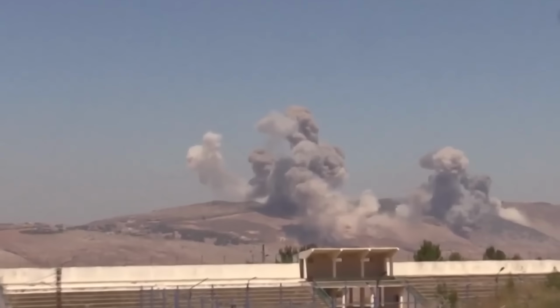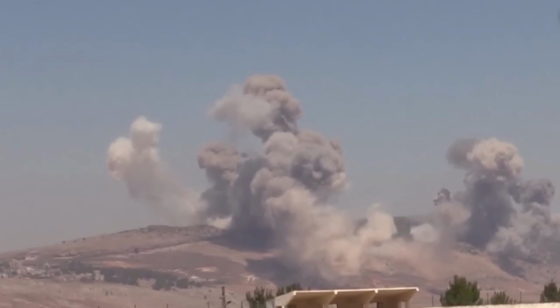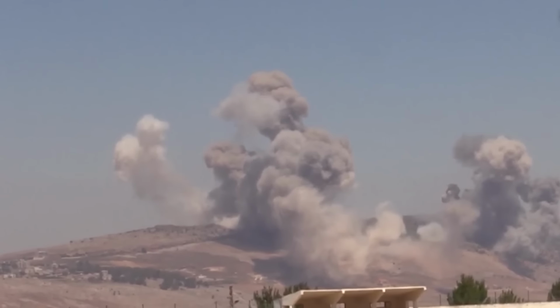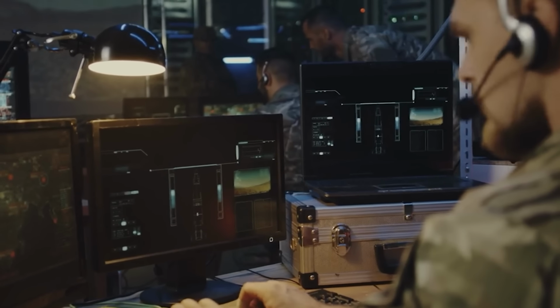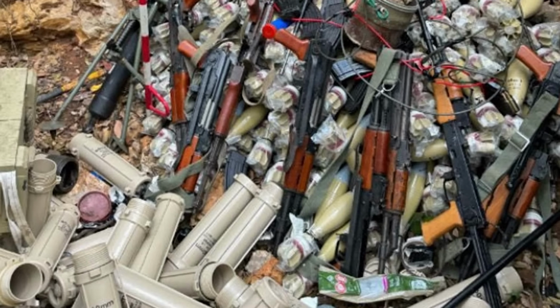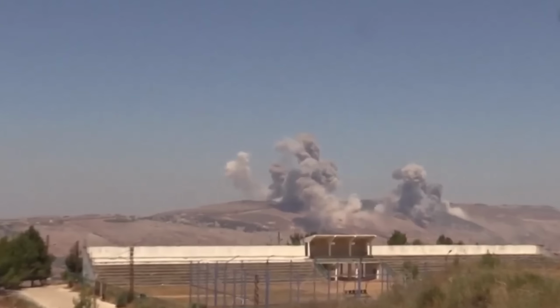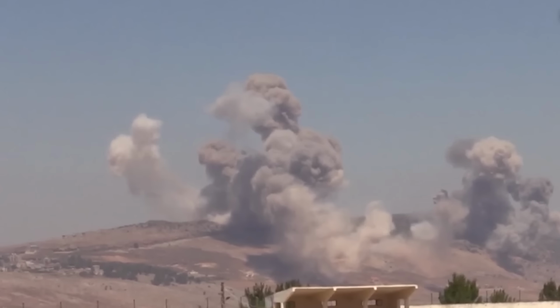At 1845, the hillside near Ankara erupted, leaving behind a crater 60 meters wide. The scale of the destruction provided clear evidence of the bunker's obliteration. The secondary explosions further validated the intelligence that had guided the strike, as stored weapons and supplies ignited in rapid succession. In less than 30 minutes, both strike waves had neutralized key Hezbollah sites, above and below ground, without a single Israeli loss. The aftermath extended beyond physical destruction.